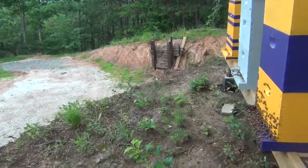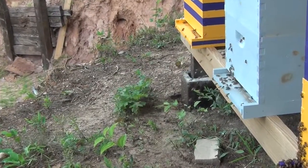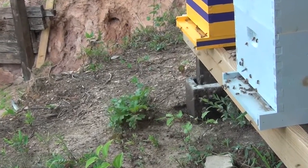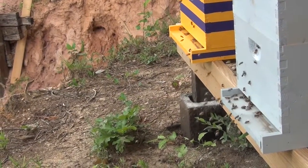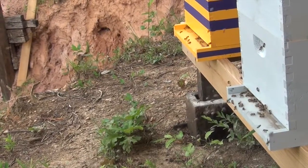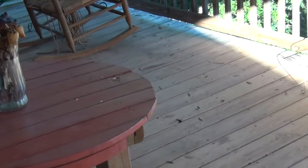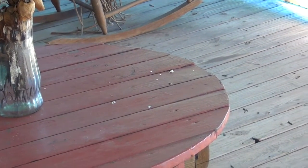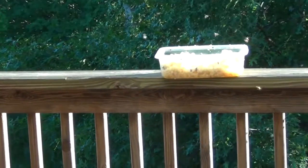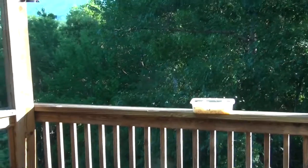So this over here is, I love watching this of an evening. The honey, I had the cappings sitting right there for the bees to clean up, and I moved it since, and so they've got a little lost. But if you can see, they have found it, flying everywhere.